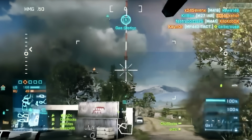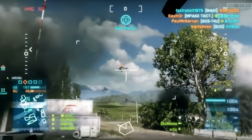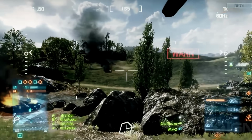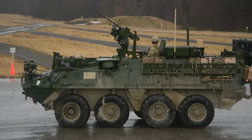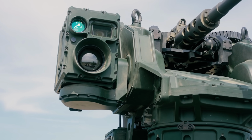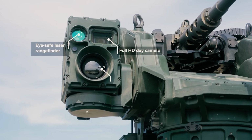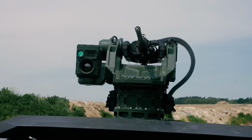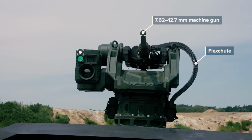In a video game, for example, you generally have to do something like lead and arc your shots to account for bullet drop or the target moving in a certain direction. In real life, you don't actually have to do any of that. This comes from a combination of laser range finding, inertial tracking, and just a little bit of math. The laser rangefinder uses a laser to find the range. Wow. But we know the speed of light, so however long it takes for the laser to hit the target and bounce back, that gives us the range.